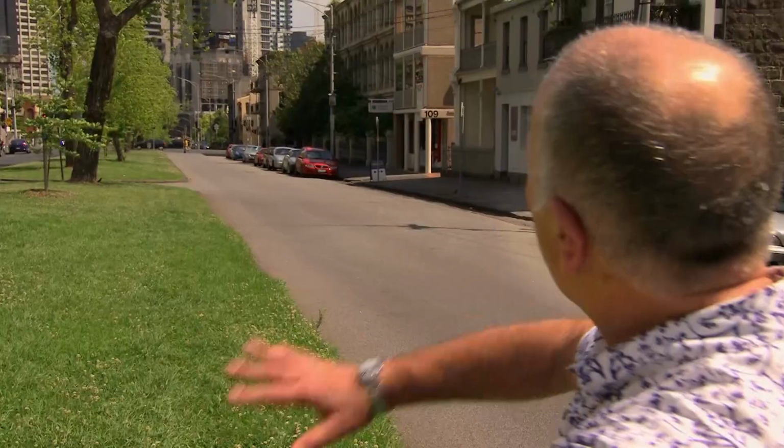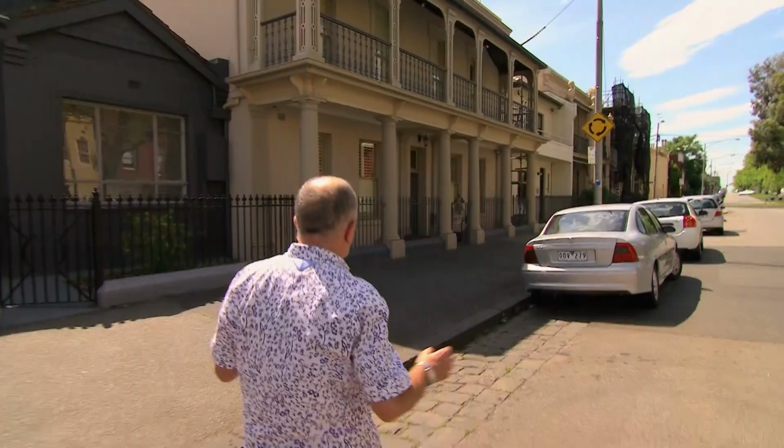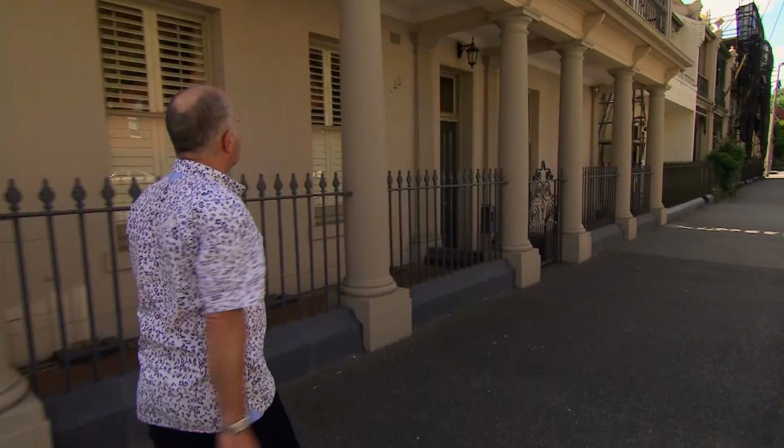Look at all this lovely green sward and the big trees and the width of the street. Well, there is a reason for that. At this house, 135, lived a bloke called Patrick Costello, who was a member of the Legislative Assembly, a pretty corrupt one, and at an apparently convivial and boozy meeting of the council, he managed to persuade the councillors to widen and beautify his street.